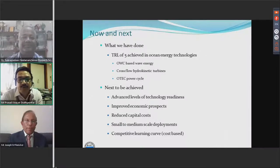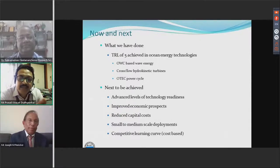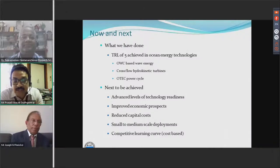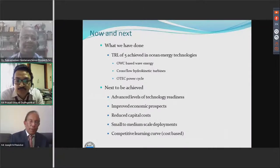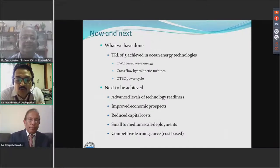learning curve. This is a very important part, because every renewable energy technology has gone through a huge amount of learning, where initially the deployments were very small, the scales were very small, and the costs were prohibitively higher in the beginning. But as the work continued on the development of technology, as the scales increased, the cost per kilowatt has reduced significantly. That has happened in photovoltaic power generation, as well as wind power generation, and recently the same thing is happening with offshore wind also. So for wave energy, hydrokinetic and OTEC, we need to have a learning curve, and for this we need to have more deployments.